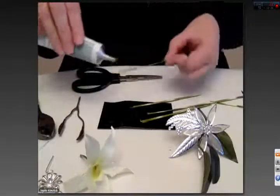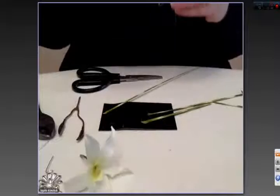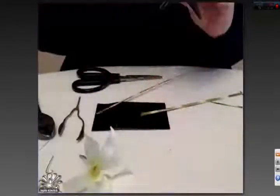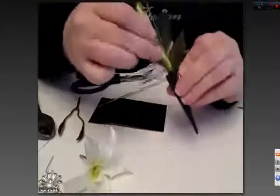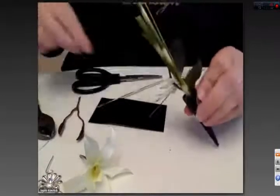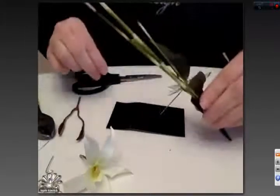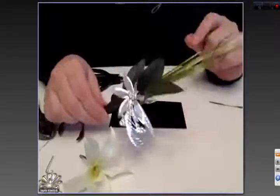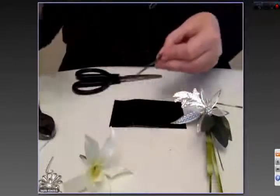All right. Now we've got those prepped. I'm going to go back to the first one that I glued and start inserting that back into the boutonniere. You can see it's getting a little snug in there, so that's also helping things from spinning around and moving around too much. Go ahead and take my bud. I'll make sure that gets in there.